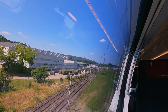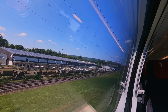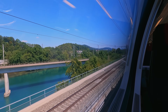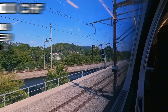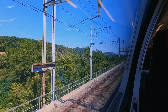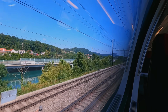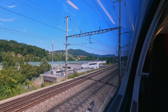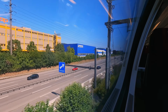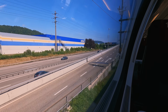Anyway, as our journey is nearly over, let's take a look at how much a ticket would cost for this trip. I was using an Interrail pass, so I just used this to travel. However, a short notice flexible first class ticket would have set me back 154 Swiss francs. This price is insanely high, and I really don't think this represents good value at all. Admittedly, most locals get 50% off transport, and you can save money by buying in advance, but personally I would just use second class.